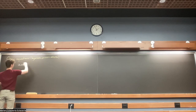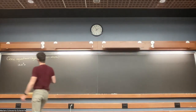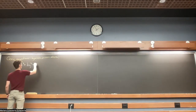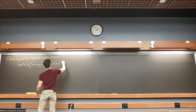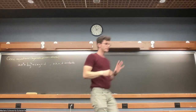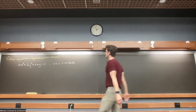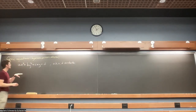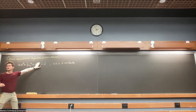let me see if I'm writing this in my notes. Okay. So that's the equation of a conic section. Here, A, B, C, D are just constants. The thing is that if we didn't have the mixed term, this thing that combines X and Y, it is actually not that difficult to identify the equations.